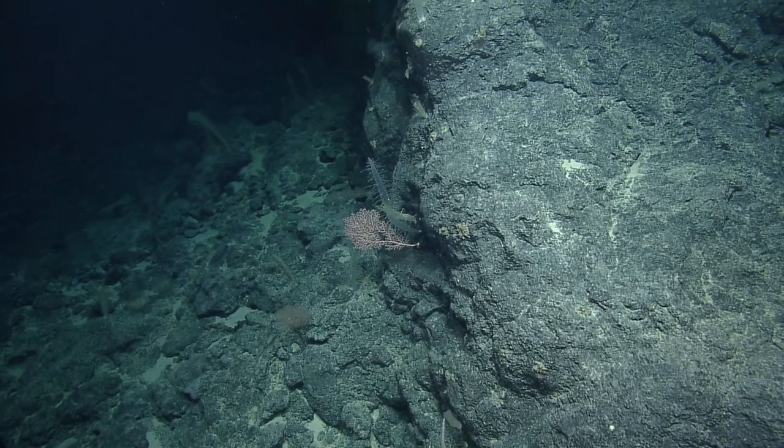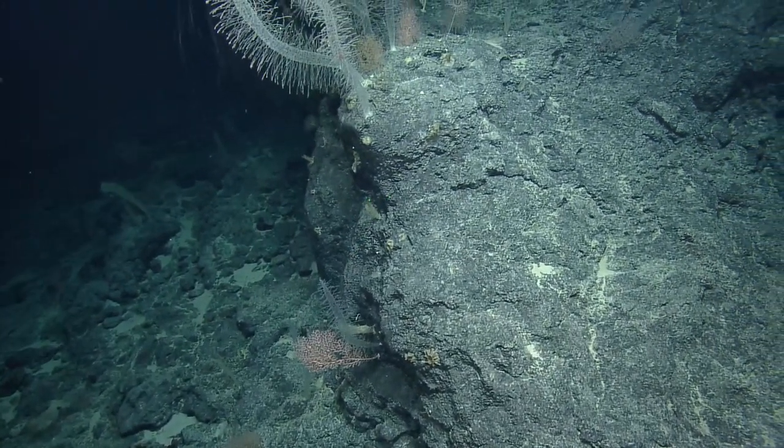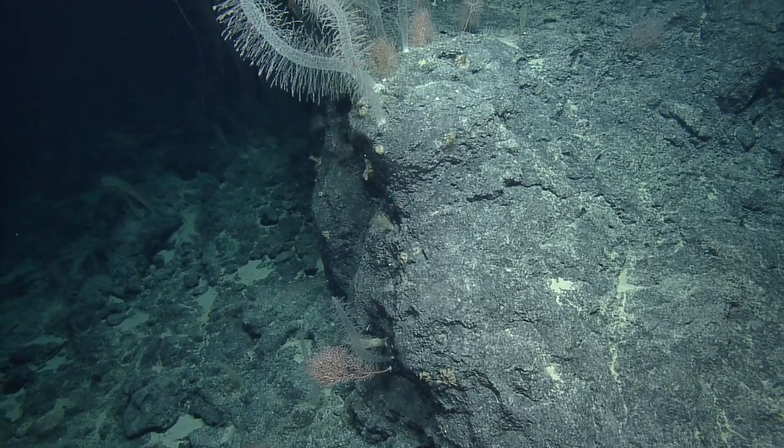Yeah, so volcanic inverted topography is a fairly common feature that you get in areas that have been subjected to lava flows, but where you also have a lot of sediments.